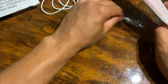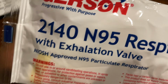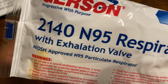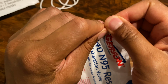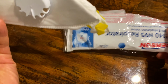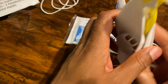But last but not least, we also have this N95 respirator mask. It's a 2140 N95 respirator mask with exhalation valve. This is a NIOSH-approved N95 particulate respirator made by a company called Gerson, progressive with a purpose, they say. I'm going to go ahead and open this up. And here is the NIOSH-approved mask. Go ahead and open this up right here. There's plastic to keep it secure and safe.